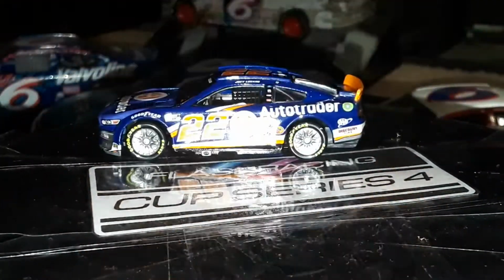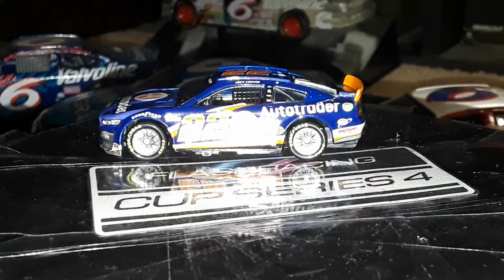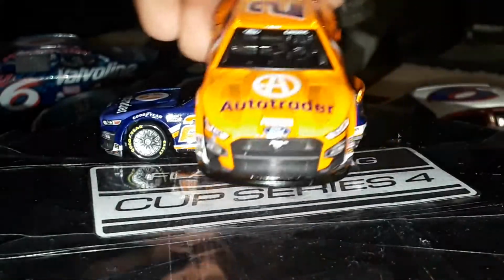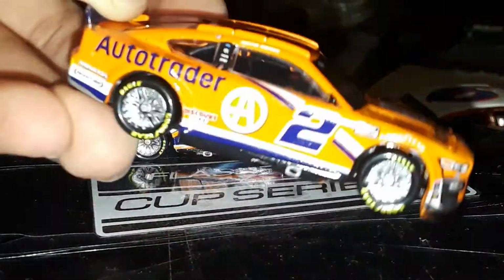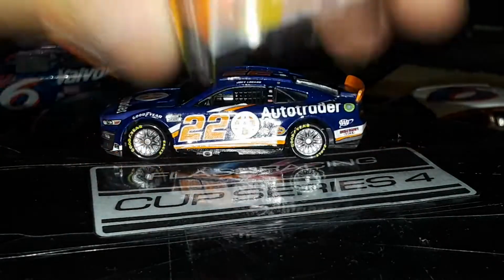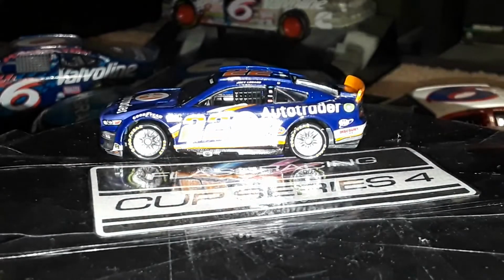And for the heck of it, let's throw in the Cindric next to it, which is pretty much the same paint scheme except in orange. Just the colors flipped. This is the Austin Cindric version. He's a rookie, so he has the stripes. So there's that.